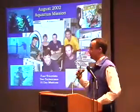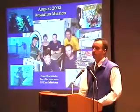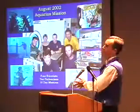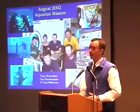But the point being that after we were stuck in the habitat for a day, we came out after that day. The visibility had dropped. This is the Florida Keys. You'd think it's 100-foot visibility. Well, it was more like 25, something much more similar to a good day up here.